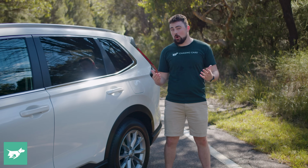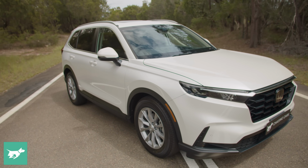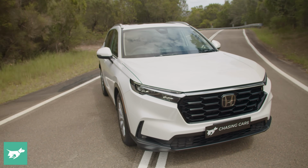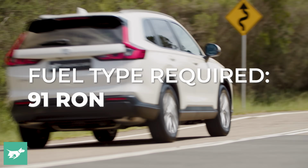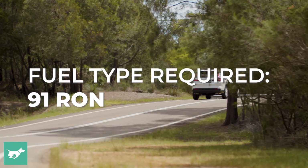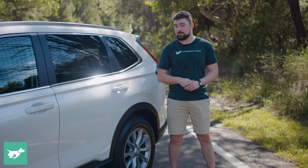So how much is this Honda CR-V actually going to cost you to run? Well, let's start with fuel. So despite having a more sophisticated 1.5 litre turbocharged engine, this can still run on 91 octane fuel. The official combined consumption claim is 7.3 litres per 100 Ks. However, in our testing, we've seen closer to about 8.3 litres per 100 Ks.